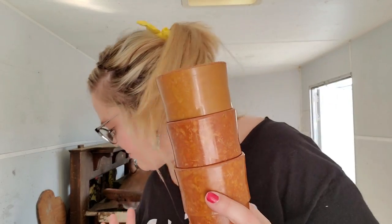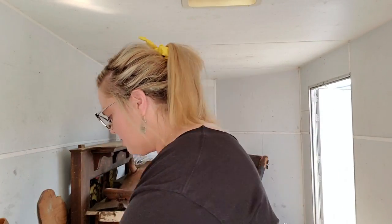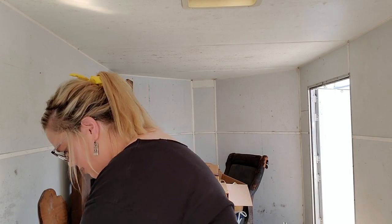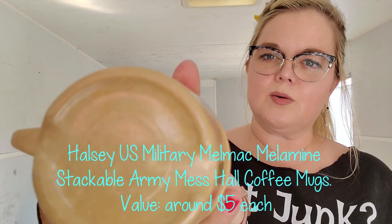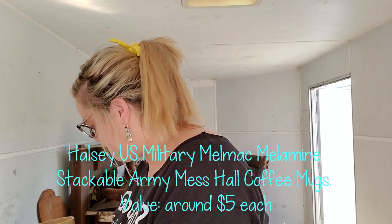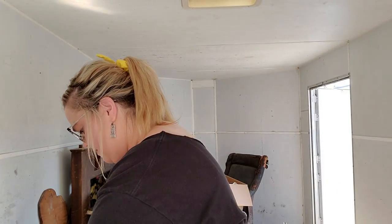So there's three of them, and look at how cool they are, those Bakelite. They're all marked U.S. So there were three of this style, of the tumblers, I guess. And then there are three of the coffee mugs. They're also marked US. And then this brown color. These are all Bakelite, also marked US on the bottom.